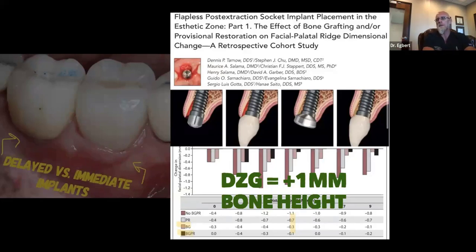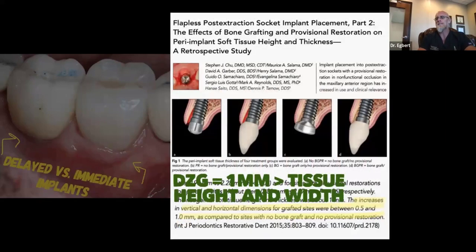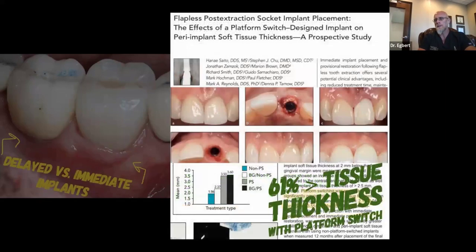Now, we didn't show you an immediate full contour provisional, but essentially these custom healing abutments are a crown with the top cut off, and they essentially do everything that these immediate temporary provisionals or provisional crowns do at preserving both bone height and tissue height and width.